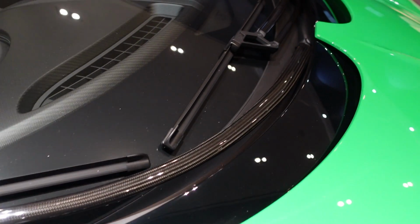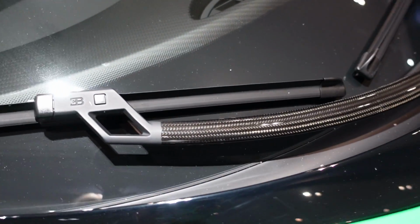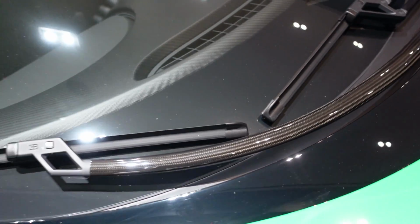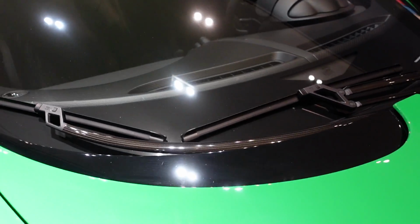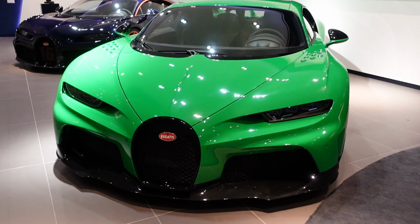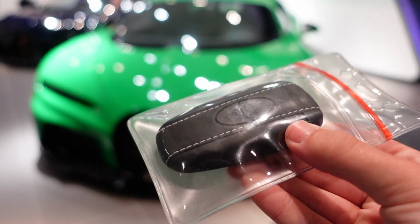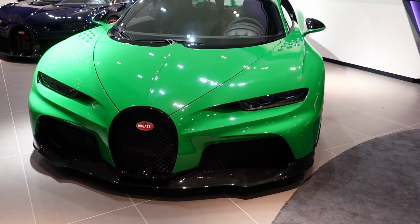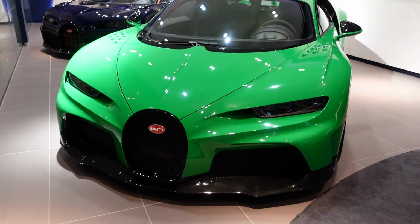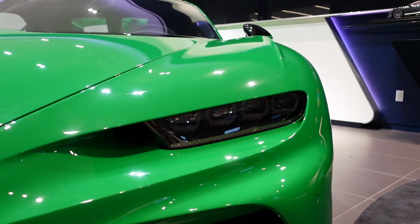And one of the most interesting facts about this car is that it has carbon fiber windshield wipers. I'm curious how many of you guys knew that. I just learned that a year ago. So before a year ago, I had no idea these were made of carbon fiber. The key is right here in this pouch. It has leather on it, of course. Only the most premium materials. Right now, I'm going to unlock the car to show you the headlights. Check this out.